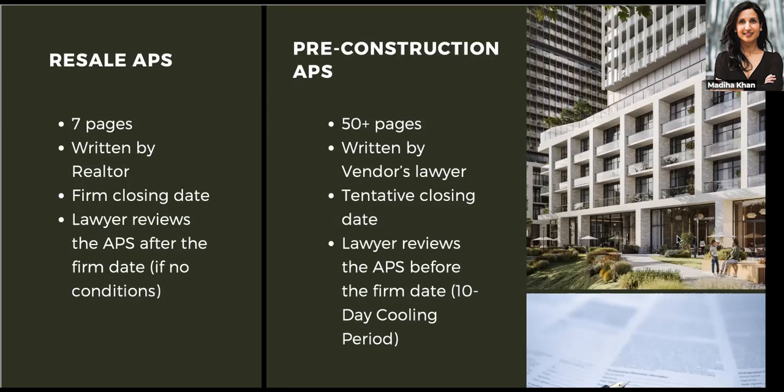There's a tentative closing date. It's not a firm closing date like resale. And you find many builders will say occupancy starting from 2026 or spring of 2027. It's not a firm date because they haven't started construction. They're not sure what to expect. A lot can come up during the construction phase. So it's a tentative closing date.